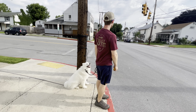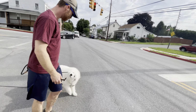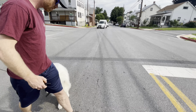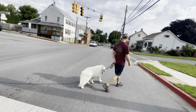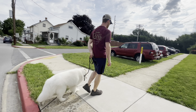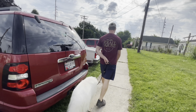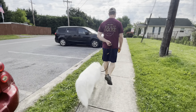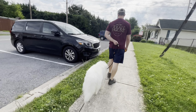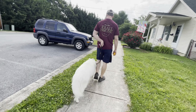They have a red light now. Do they? Yep. Okay. Good deal. Good deal. She looks incredible. Amazing job. Got her. And back to heel.